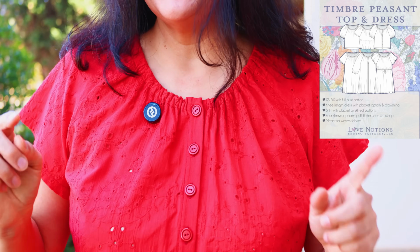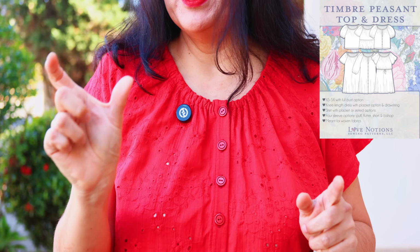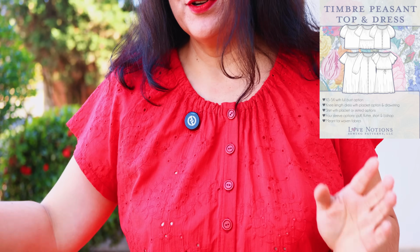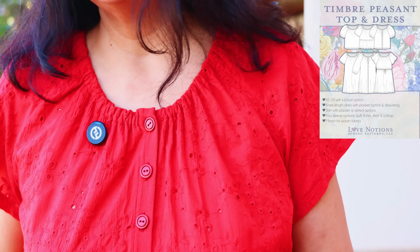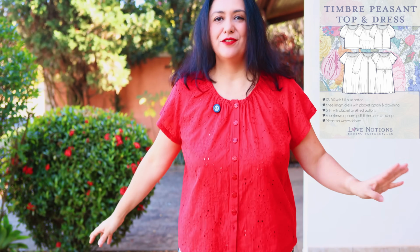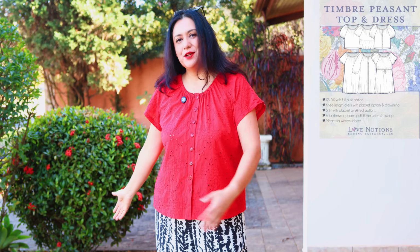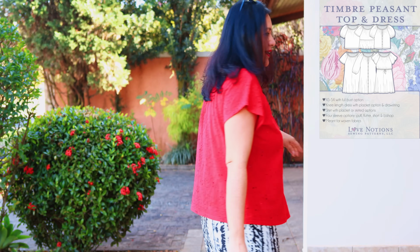So sometimes on the selvage you will find a nice chunk, maybe 2 or 3 inches of the fabric, just the regular cotton, and then the embroidery starts, and I took advantage of that right here. Beautiful top, really love it. It's a little shorter, it's a little more structured, little boxier, that's why it's a little shorter, and I love it.